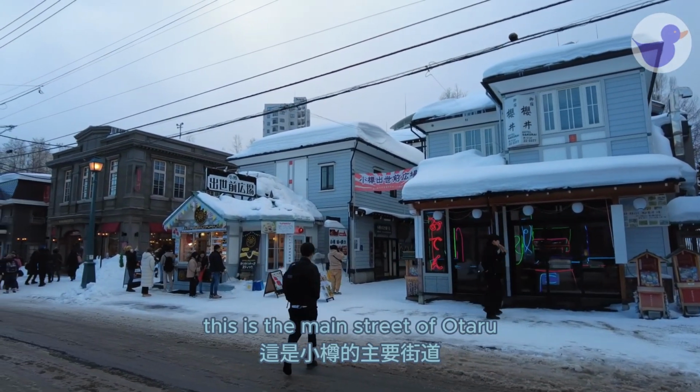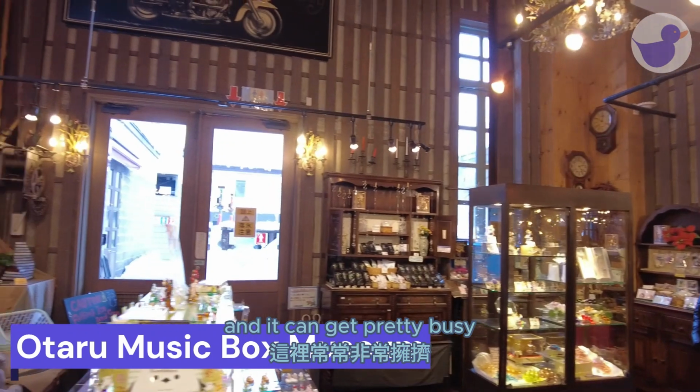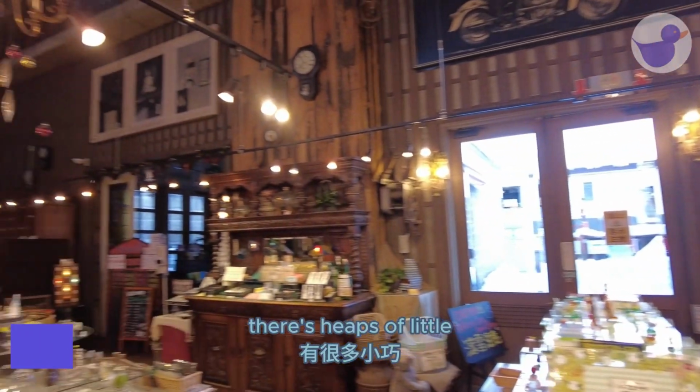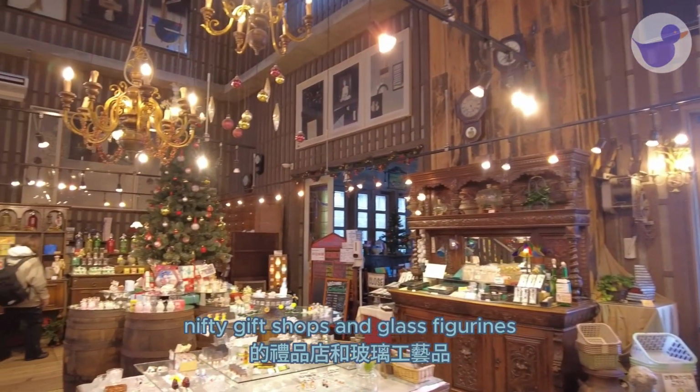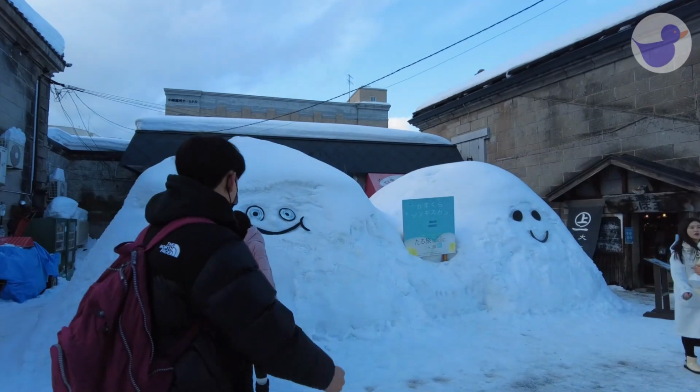This is the main street of Otaru. You pretty much see all the tourists in this area and it can get pretty busy. There's heaps of little nifty gift shops and glass figurines. You have to make sure you check out all the ice sculptures around the place.